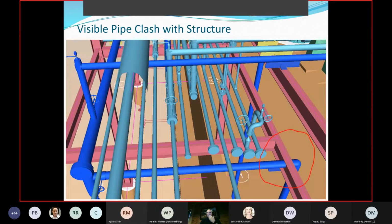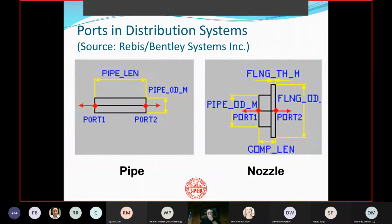Here's another visible clash, this time a piping clash with a piece of structure. The other principle involved in piping is connectivity. Pipes can be thought of as multi-port devices. Pipe is a 2-port, nozzle's a 2-port, and so on. You get in major vessels and their multi-port devices.